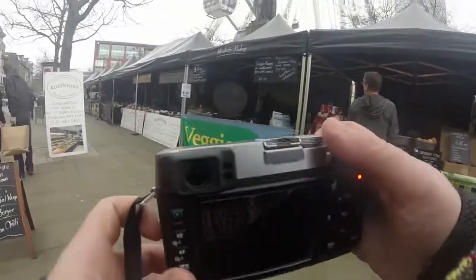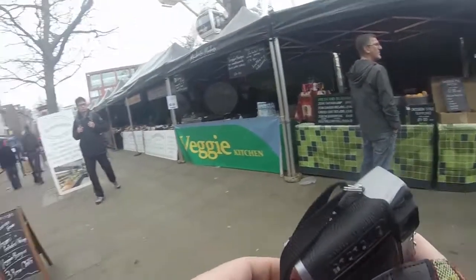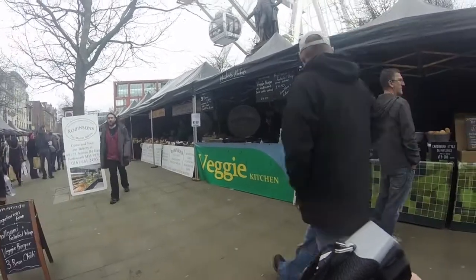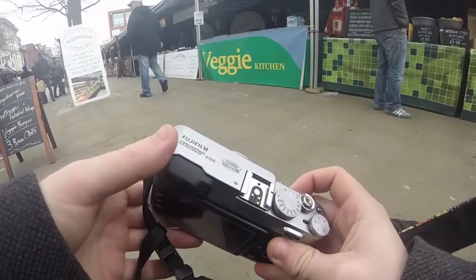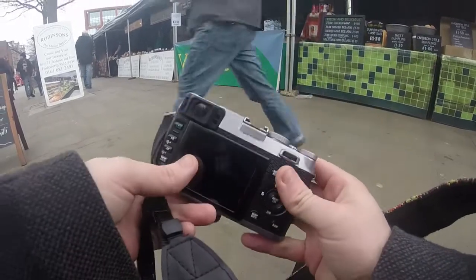Do you know what, guys? I'm gonna use a viewfinder for this one. Come on. Yes, that's lovely. But I need something a bit more in there. Need a little bit something extra. Human element, that would have been nice.